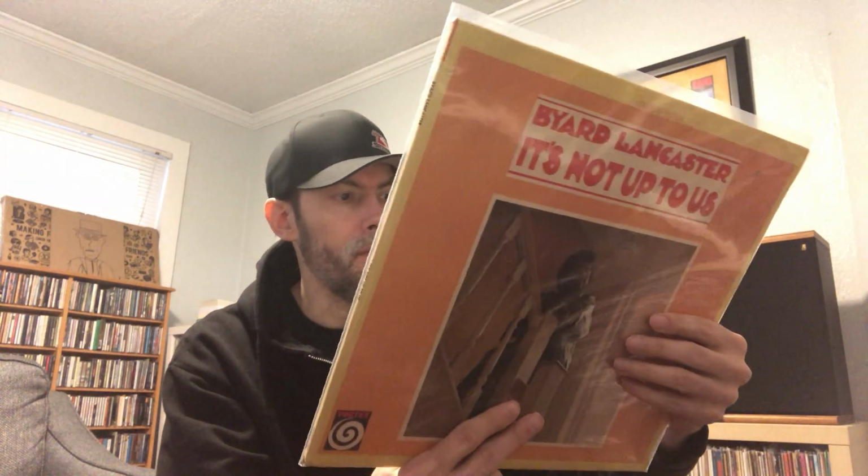This was a steal, another one, I think from Carolina Soul that went under the radar. Bayard Lancaster, It's Not Up to Us. Or it might have been another eBay seller. I can't remember. Alex might be able to remind me. I remember him saying how good a deal I got on this. Another one I never thought I'd have on the Vortex label. It's got a punch out. Maybe that's why it went so cheap. I don't know. Not my favorite record from Bayard Lancaster, but really good.